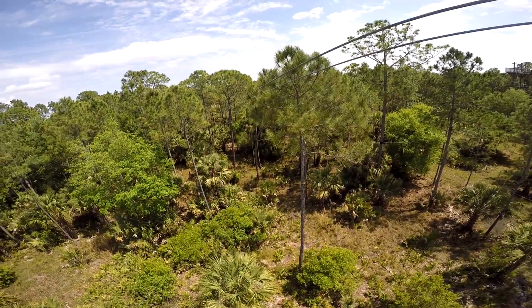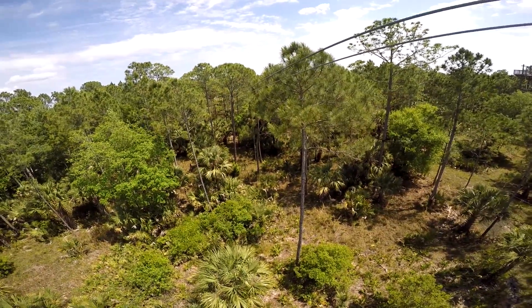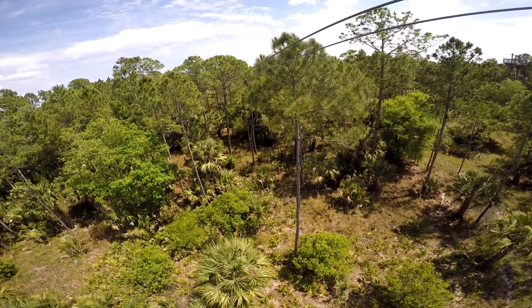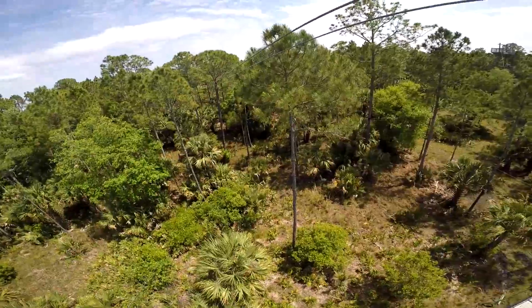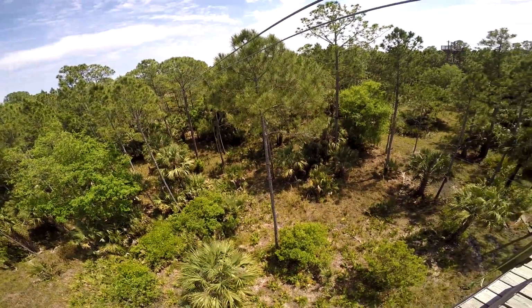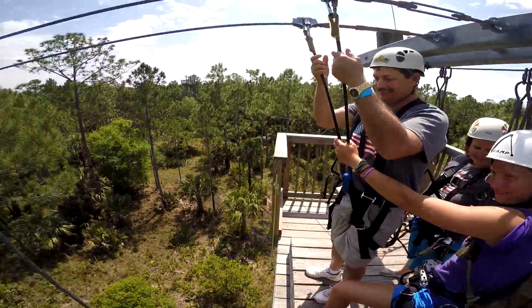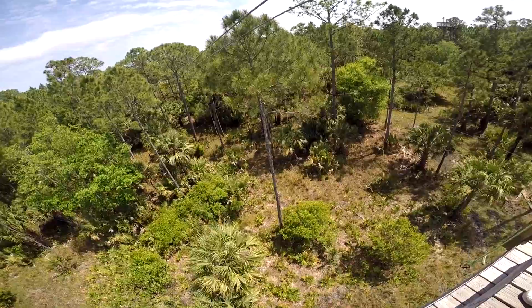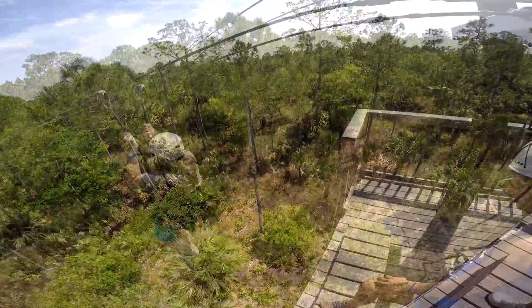Now this here is the next to the last line, and it's the longest one. You can hear them from a long ways off. Those rollers make a real singing sound going down those cables, and it seems to go on and on forever.